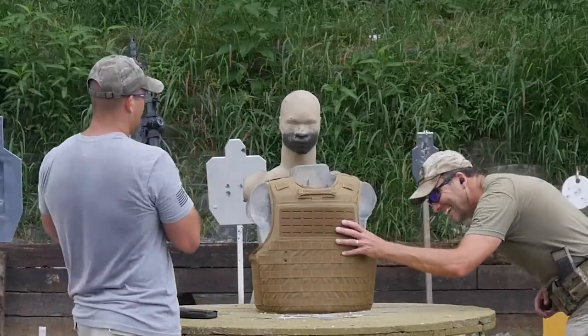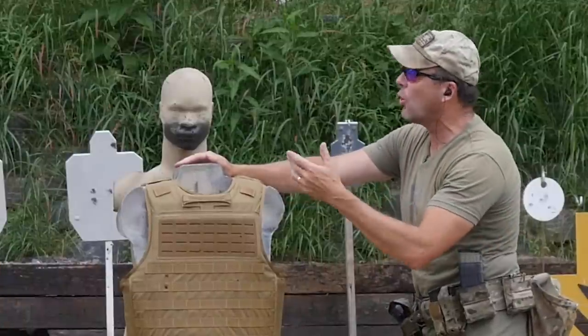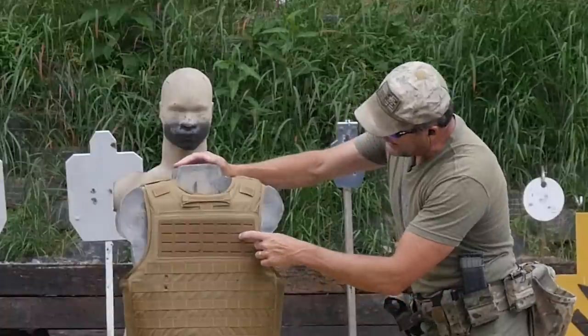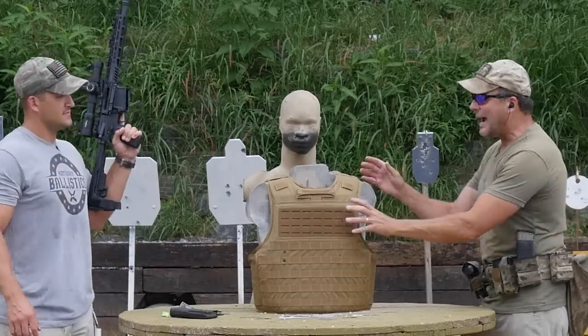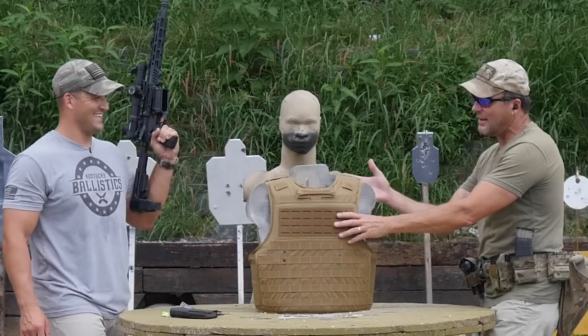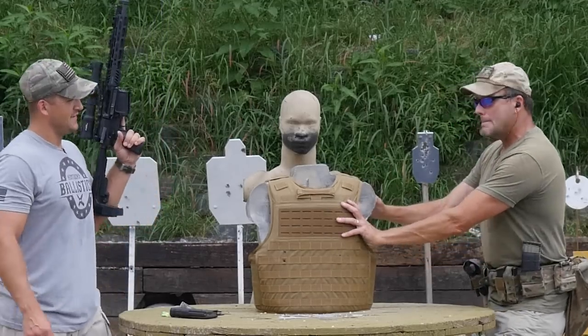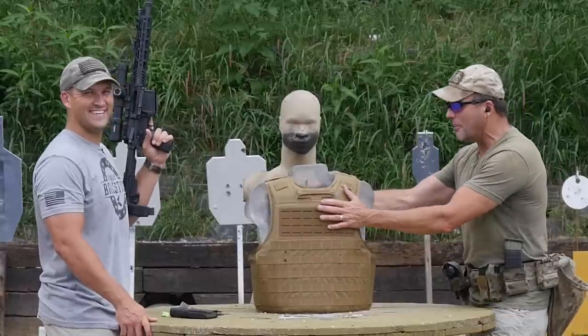Oh, shit. M80 ball, 7.62 by 51, lead core, full metal jacket. Scott caught it right here. Didn't go through. Now, it opened that vest up like a softball. It really did. More like a baseball. You messed that boy up. It would suck to be him. It actually turned the mannequin a little bit.